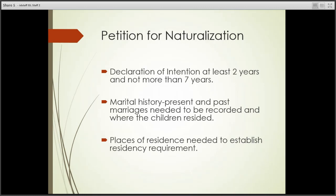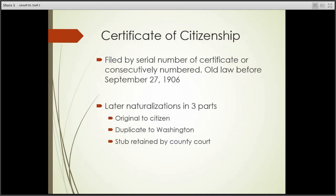Once you did that, marital history, present and past marriages needed to be recorded, and where the children resided. Places of residency needed to be recorded to establish the residency requirement. And the certificate of citizenship was filed by serial number, certificate, or consecutively numbered. It was part of the old law before September 27, 1906.